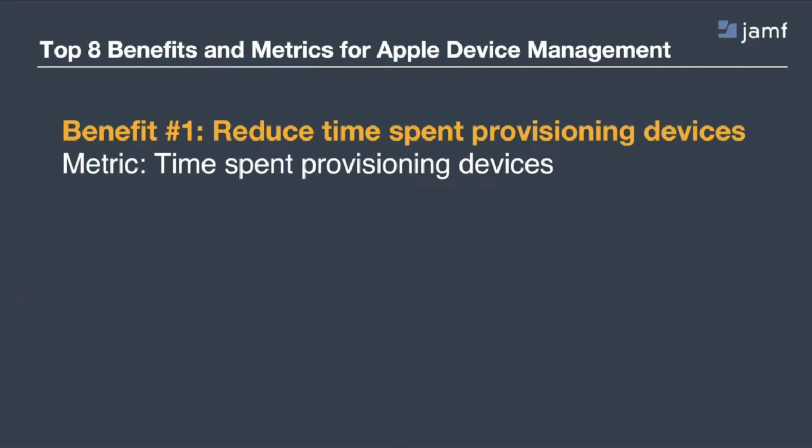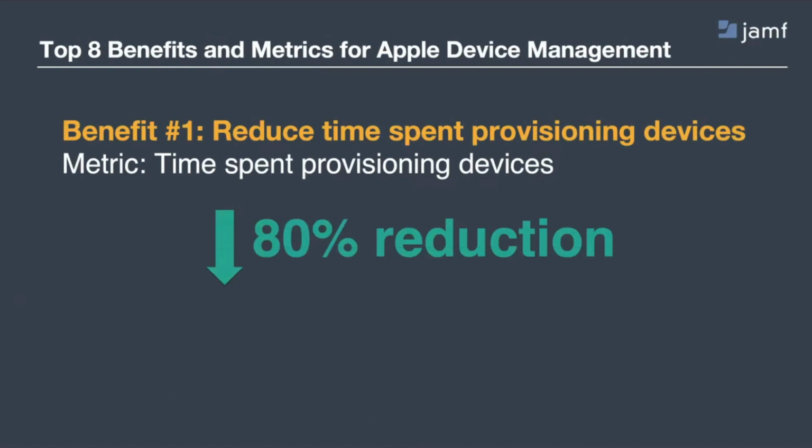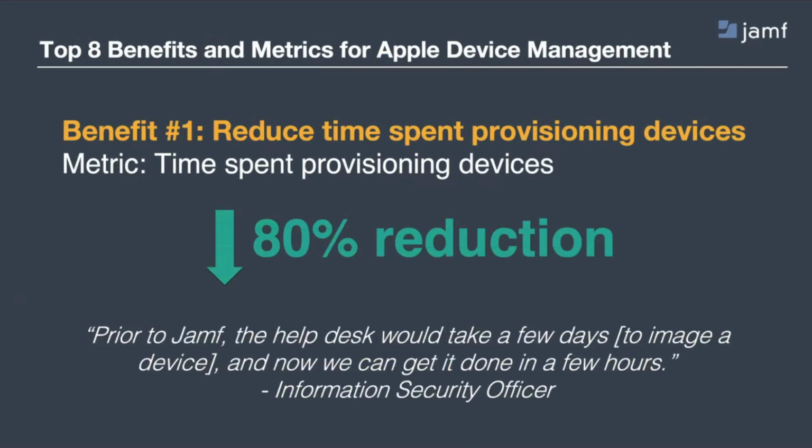For benefit 1, we have reduced time spent provisioning devices, and the metric is the average time spent provisioning. We had many customers discuss the tedious nature of manually provisioning devices prior to using Jamf. On average, we found customers using Jamf experienced an 80% reduction in the amount of time spent provisioning devices. And one information security officer I spoke with said prior to Jamf, the help desk would take a few days to image a device, and now we can get it done in a few hours.